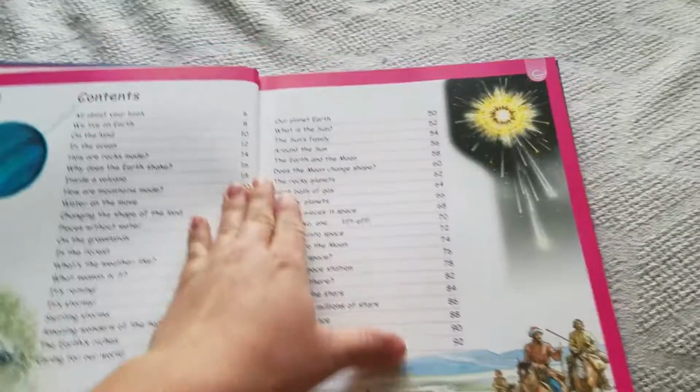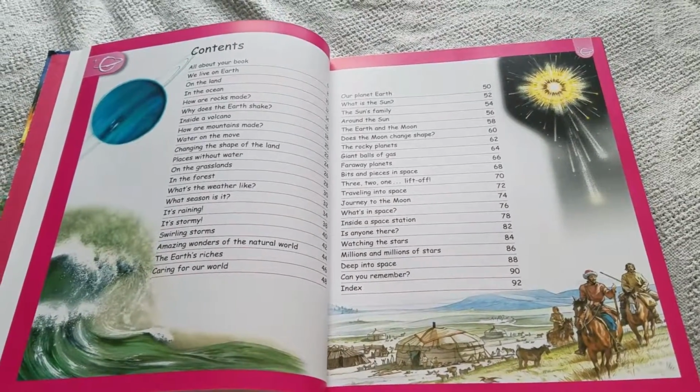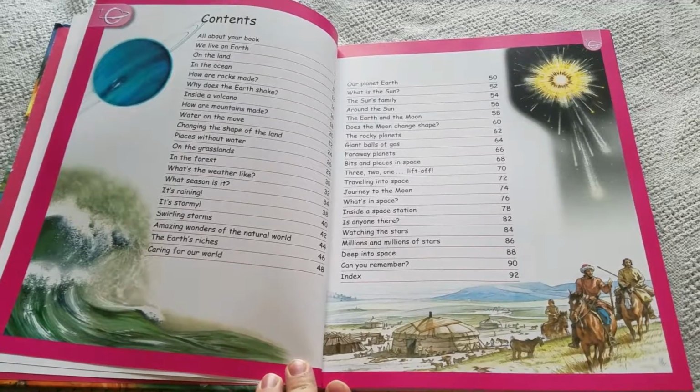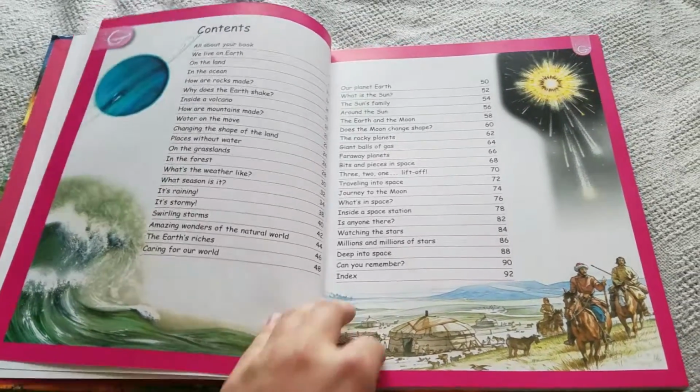There is a table of contents that helps to organize the book by page, showing what topics will be covered on each page. The graphics surrounding the table of contents do a great job at encouraging and exciting the students that are about to read the book.